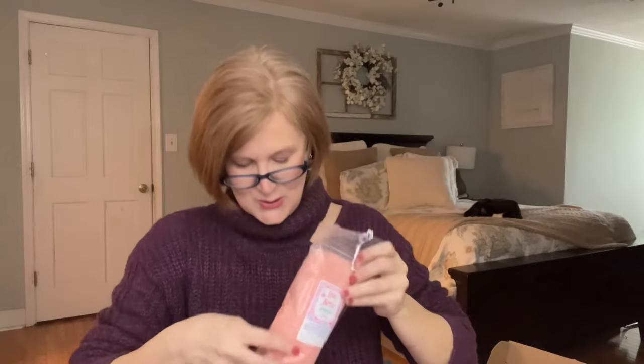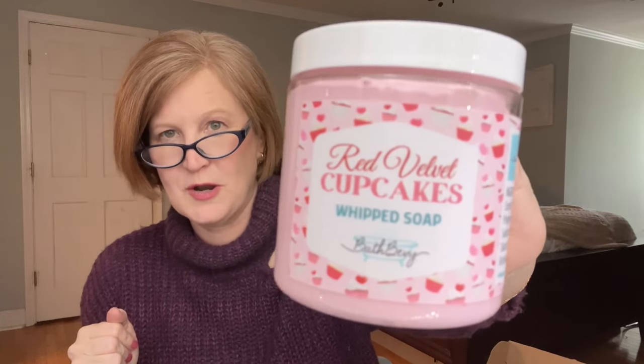It smells so good. And then the last thing we got is a whipped soap in velvet cupcake. So this is just like the scrub, except it's not a scrub, it's a soap. So this is great to shave your legs with, or you can just rub it all over your body. It's just a different form of soap. Like you have shower gel, you have bar soap. This is a little bit more of a putty, but it's really, really fun too.